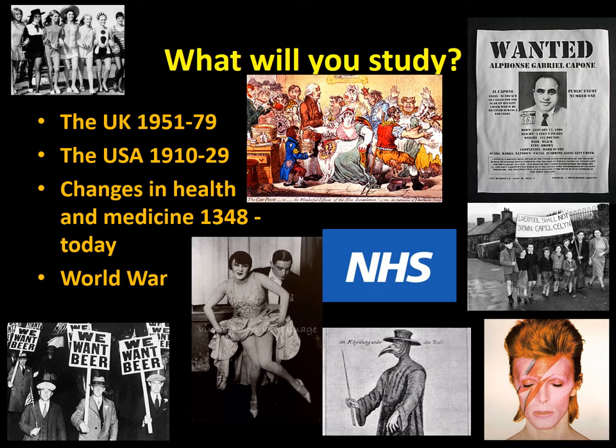So what will you actually be studying as part of GCSE history? Well, you'll be studying the UK, 1951 to 1979, so Britain after the Second World War, which is a period of huge change. The 1950s, the 1960s and 1970s are times of great change in our culture, in our society, in our music, in our entertainment, in our fashion, all of these things, and the different influences that came into Britain at that time. We also look at Wales in particular and what happened to Welsh people during this time in history.